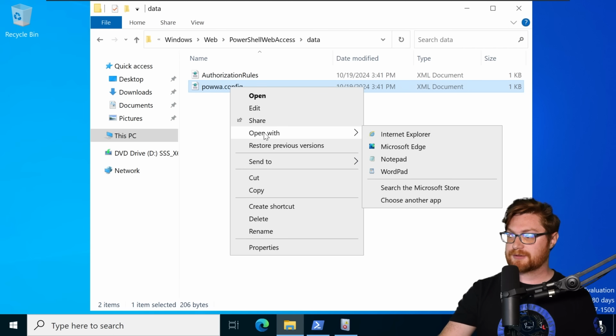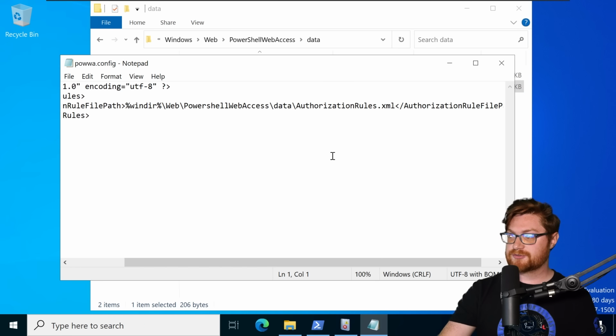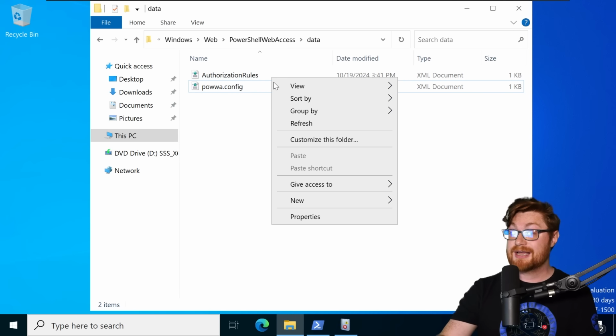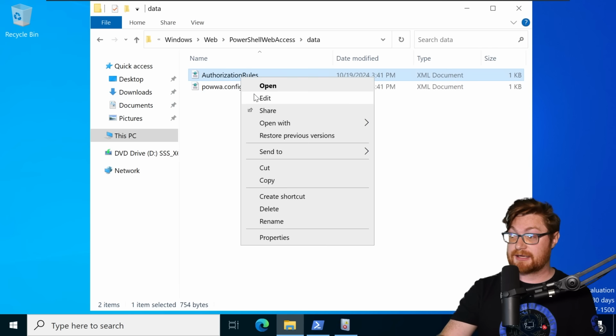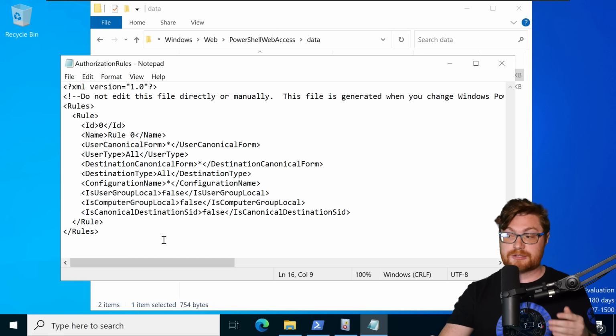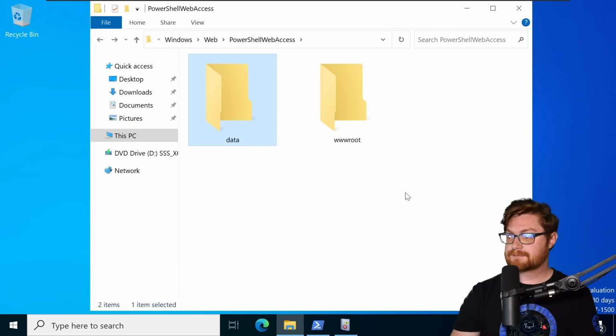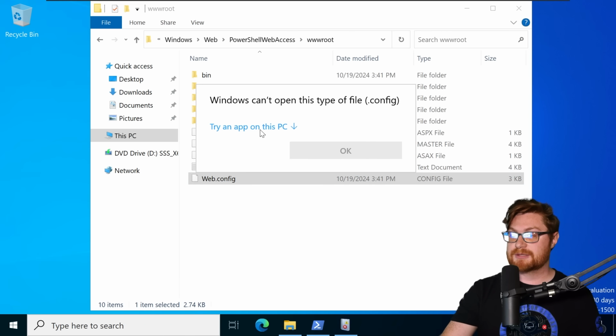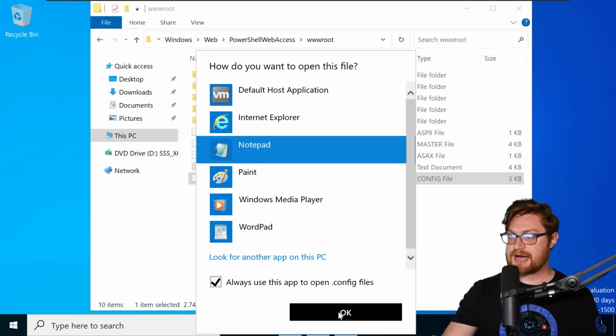We can try to open that with Notepad, and that tells you the authorization rules, and maybe you could manipulate some of the XML here. It is all just XML. Let me edit this just as well. This actually includes the configuration, so maybe without entering the PowerShell commands, you could create this file as you would like. The wwwroot directory obviously includes all of the actual ASPX, ASX files, and even a web.config. That one should be a little bit interesting. Let's take a look at that in Notepad.